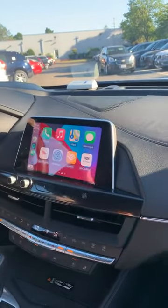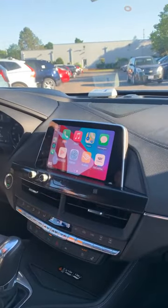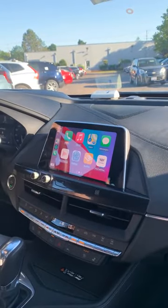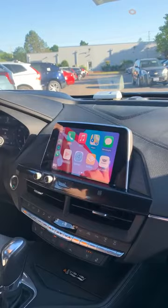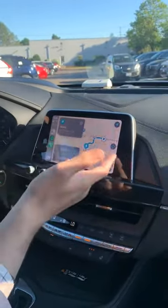Now this is where I'll be a little biased if I have to be. I love Cadillac to death. Their navigation system is really, really good. However, I still think Apple kind of beats it if you're able to use Apple CarPlay. Having all your addresses saved in your phone already, and I think it just looks a little cleaner.